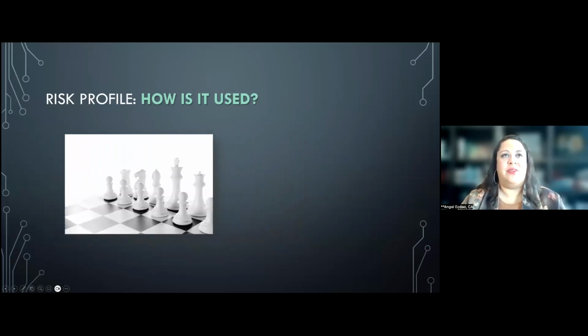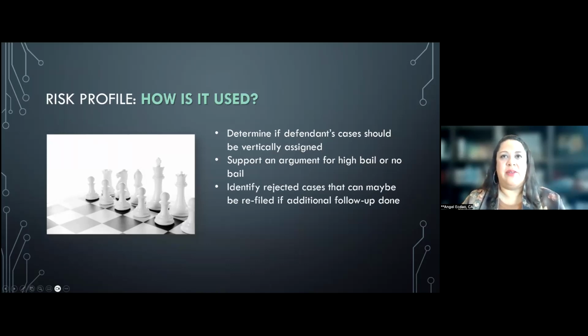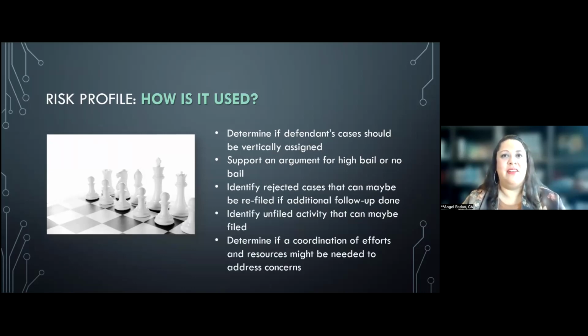And then the last question would be, well, how is it used? Again, one of the things we'll look at is, should the defendant's cases be vertically assigned? It can be used to support an argument for high bail or no bail. We'll identify rejected cases that can maybe be refiled if additional follow-up is done, and identify unfiled activity that can maybe be filed. And we want to determine if essentially a coordination of efforts may be needed or resources allocated to address those concerns.